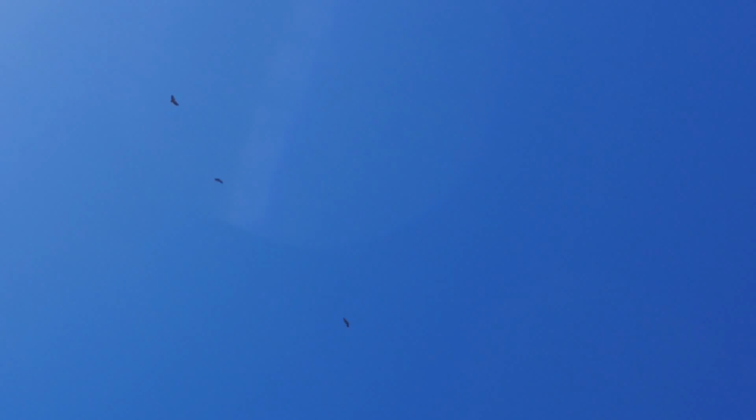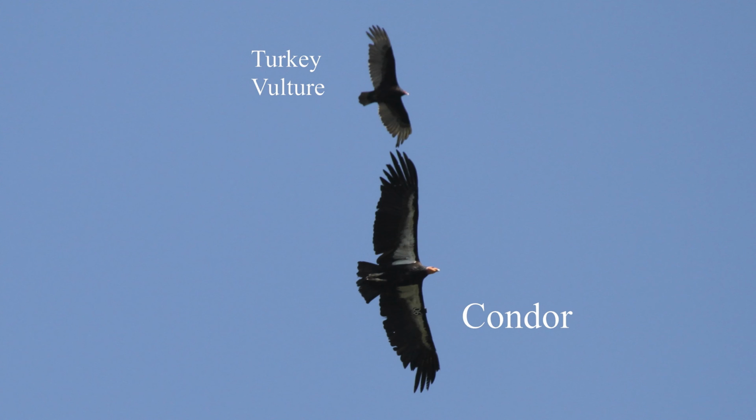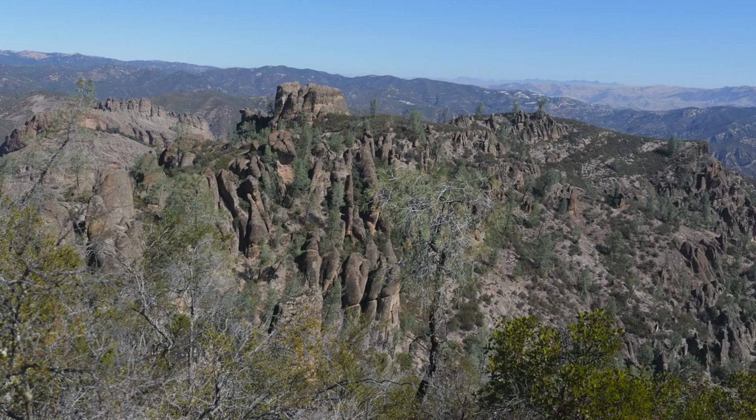The California condor became extinct in the wild in 1987. Though still critically endangered, a breeding program has brought them back from the brink. Park visitors sometimes mistake turkey vultures for condors, but condors are substantially larger and have a distinctive white triangle on the underside of their wings. Viewing these rare, majestic creatures in their natural habitat was truly awe-inspiring.